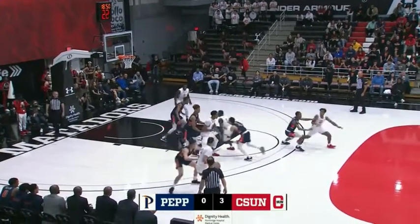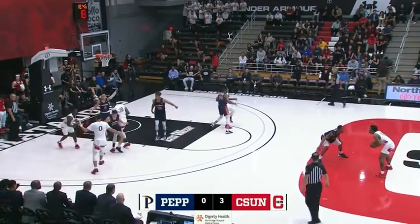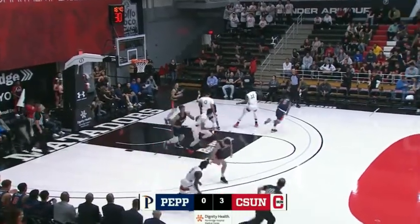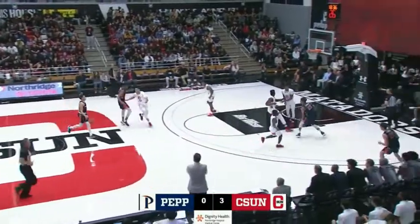Coleman left side, one dribble. Terminates his dribble. Now he'll reset between the rings with Darius Brown for CSUN. DB kicks to the left corner for Gomez. Gomez will try three, cradles the back iron. No, good defensive rebound pulled away by the Waves.